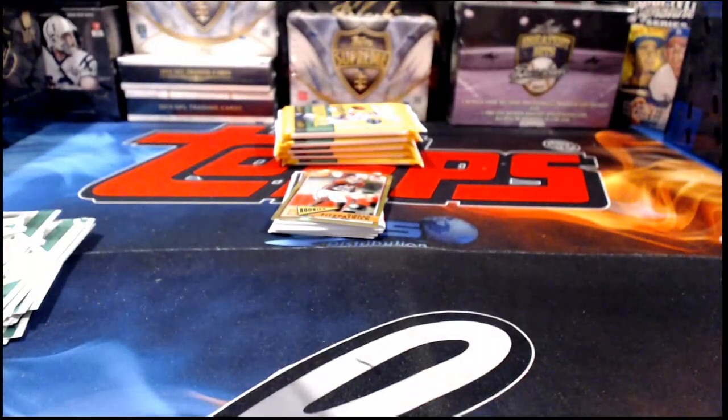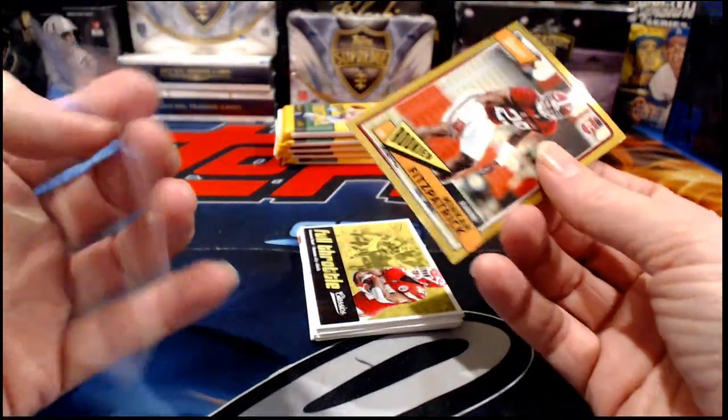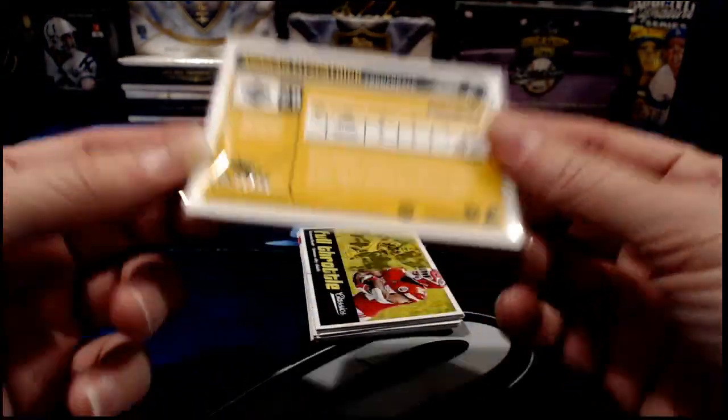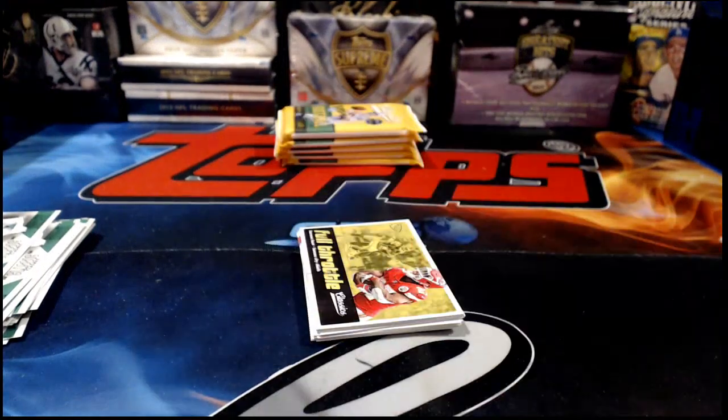I looked at the signers for the National, and it looks like there's a ton of Steelers that are going to be signing there. Minkah Fitzpatrick for the Dolphins. That is numbered to 65. It's chrome, timeless tributes, gold parallel.